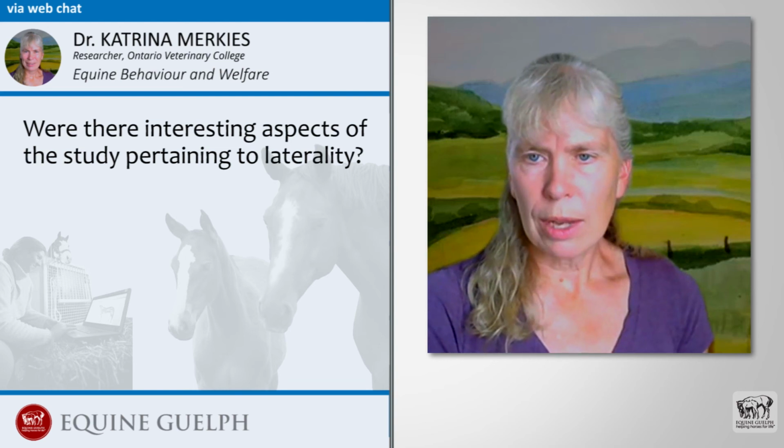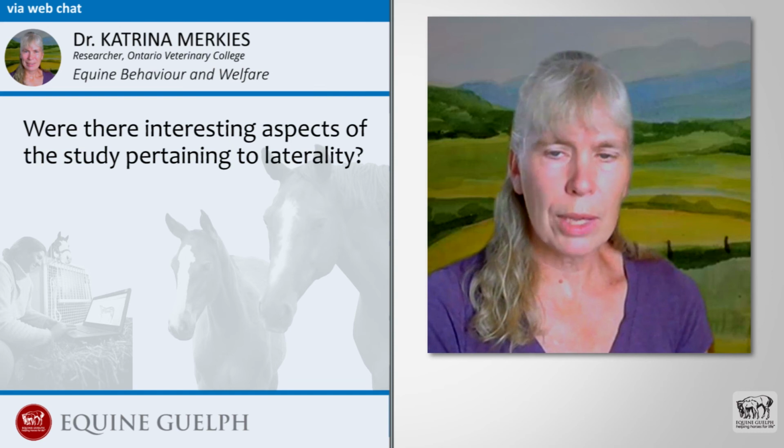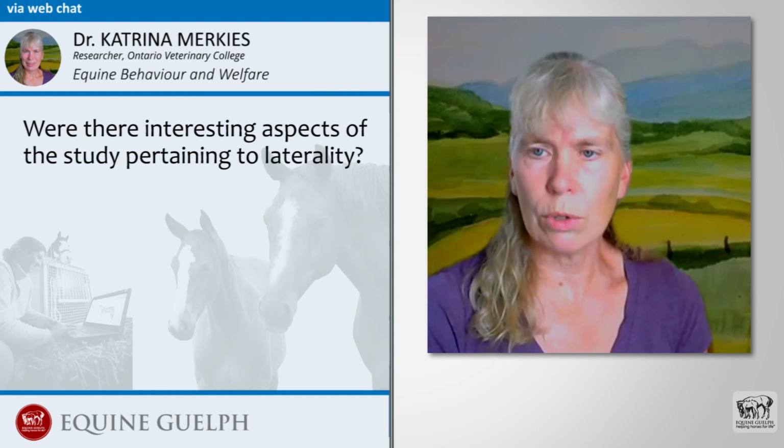So it may be that left lateralization affects muscle development. And if, for example, horses are grazing with their left leg forward for a large portion of the time, it may lead to larger muscles on their left shoulder.